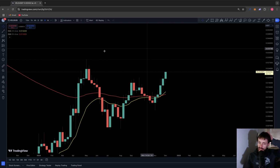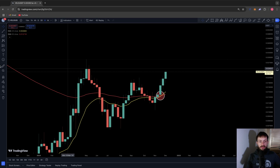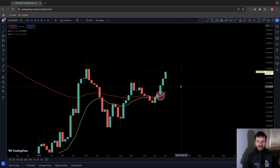Now looking at VELO here on the weekly time frame, we have seen some really bullish signals over the past few weeks. So the bullish cross on the weekly 20 and 55 EMA is a fantastic sign. Again, it's the first in VELO's history to form, and we are seeing over this past 5 to 6 weeks this really nice impulsive move. So from our 0.01 wick low that we had back here in early November, we are currently up around 114%, sitting at 0.022. So fantastic signs off of this bullish cross.